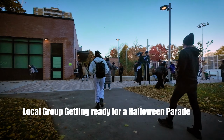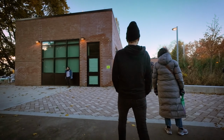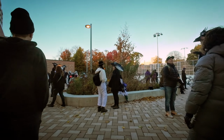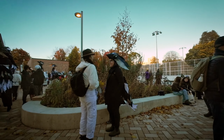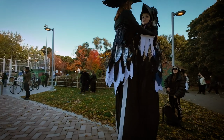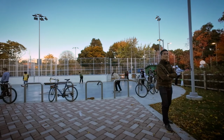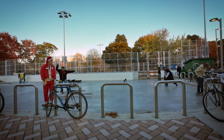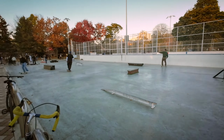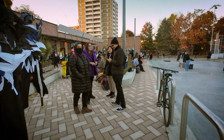Dufferin Grove Mall in Toronto. Dufferin Street and Bloor Street. What's going on here? Ooh, look at that. Skateboarding happening here. A popular park in the city. Santa Claus. Beautiful.